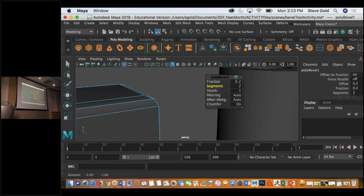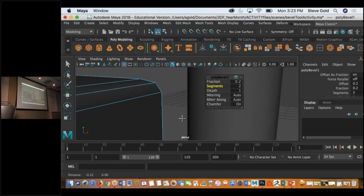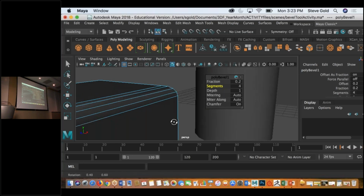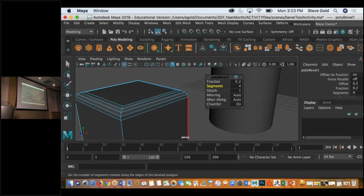And just like any polygon object, between 2 points, you can only have a straight line. So the more lines you have, the more smooth the curvature appears. So you can make it quite smooth, just a little bit smooth, or not very. So it's up to you, really. All right. Now, the next thing that we can adjust is depth.